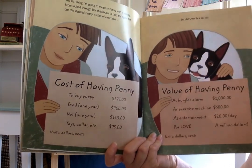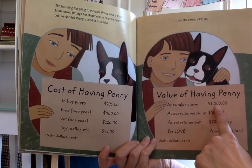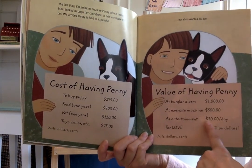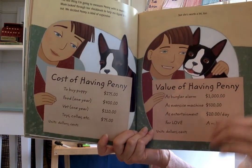But she's worth a lot too. Value of having Penny: as a burglar alarm, $1,000. Exercise machine, $500. As entertainment, $20 a day. For love, $1 million. Unit is dollars and cents.